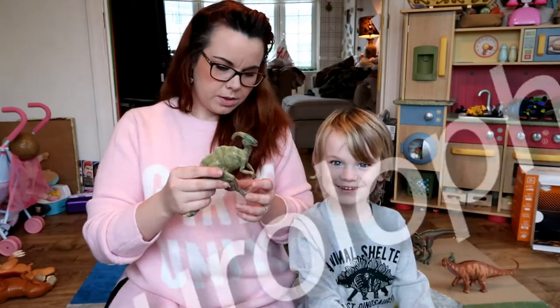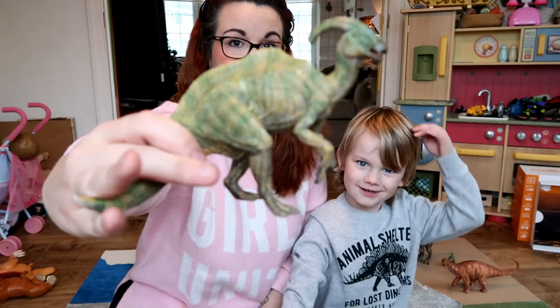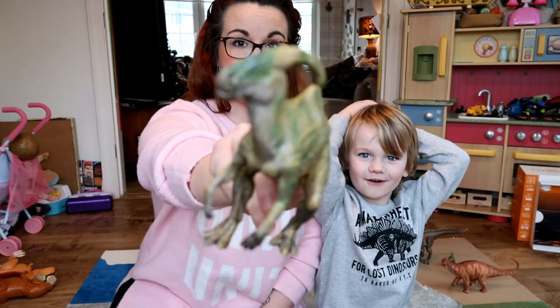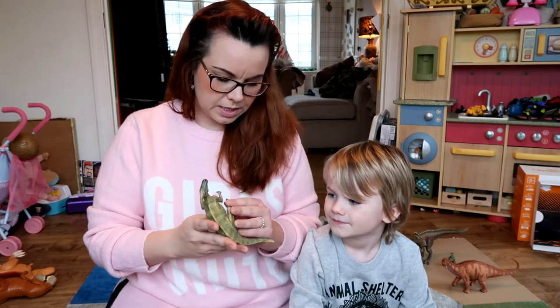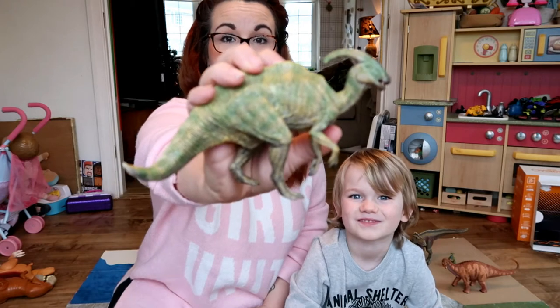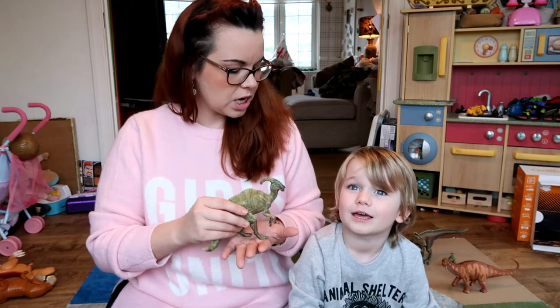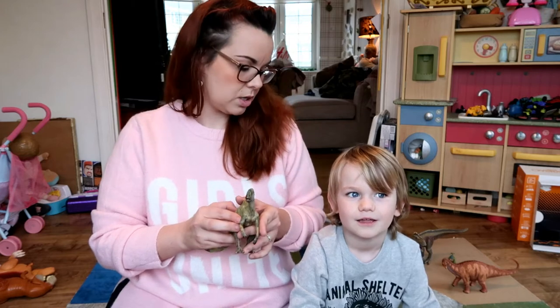What about that one? Parasaurolophus. And what's special about Parasaurolophus, Tobes? It's got a little crest on its head, and it honks. Is it like a trumpet sound? And does it do the trumpet sound so that it can let all the other Parasaurolophuses know that it's there? Yeah. So the Parasaurolophus makes a special trumpet sound. He's pretty cool, I think. A nice gentle dinosaur. He was a herbivore, so he didn't kill the other dinosaurs.